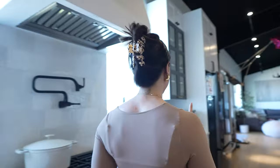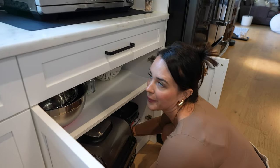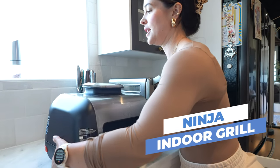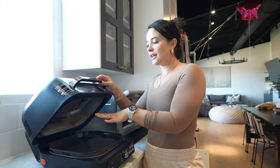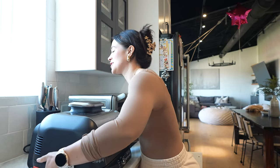Like, it's just good. But the other Ninja product is, we don't have a backyard with, well, we have a backyard, okay? But we don't really have a grill in the backyard. So we use this Ninja indoor grill, and there's no smoke, no fumes, nothing, no smell. And it grills your food. Like, not just like a fake grill. It actually grills charcoal-ish lines on your chicken. You know what I'm saying? Mm-hmm. It's good.